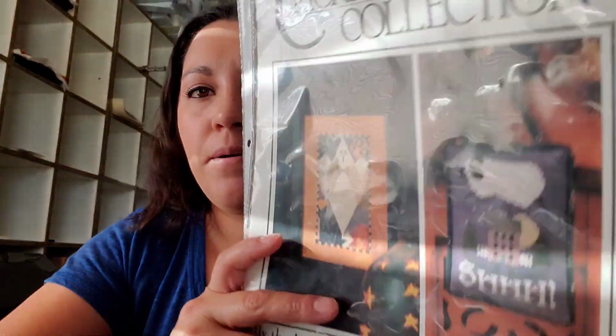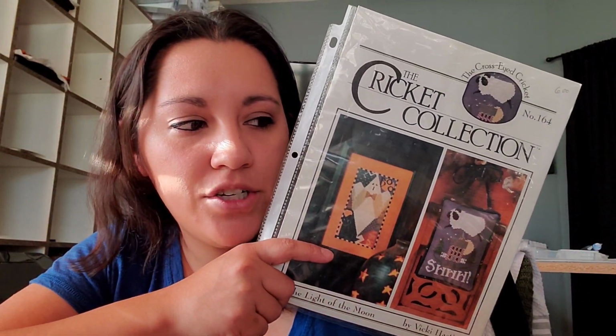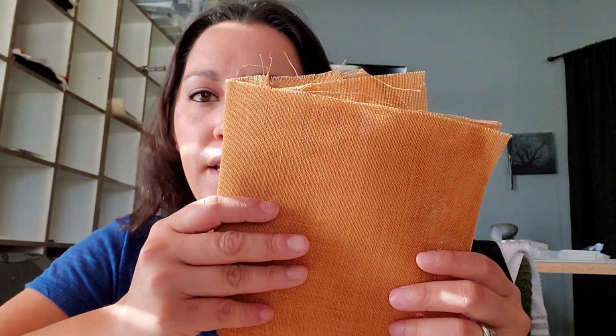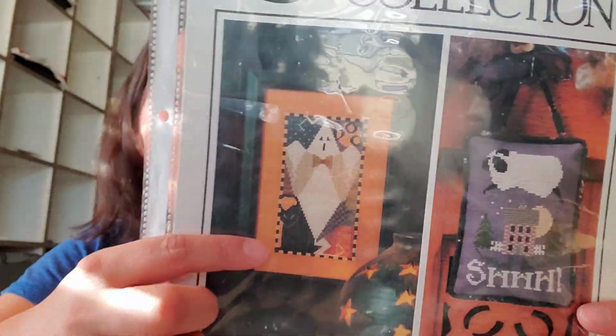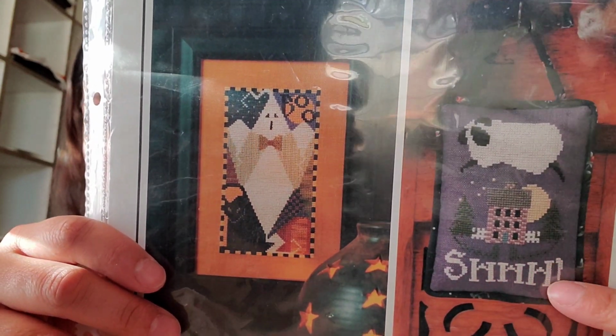Then for the single charts that were in there, that was several. I also got my first Cricut collections. So in there was this one. This is the ghost. This is the fabric that was in there that I chose not to keep. Let me show you guys again. This one, 28 count autumn leaf linen. I chose not to keep that because I hate 28 count linen. And it was paired inside of this chart, and I'm assuming it's this here. I didn't read it. But I decided to keep the chart because it's so freaking cute. I don't know why I love this so much. I like them both. Then it came with another Cricut collection.